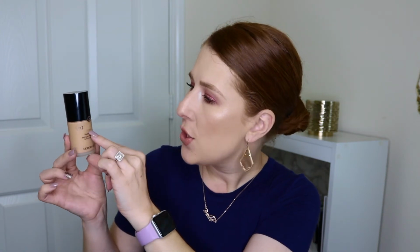Now it was sitting just in the drawer. I like my foundations to stand up, so you can see where it's breaking up right here. So I've used almost half of it and I've had it for almost a year. I would love to use this up and then purchase another foundation. So it's $64. Do I think that you need to run out and spend $64 on this product?